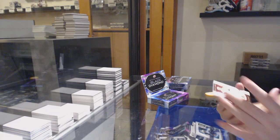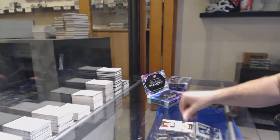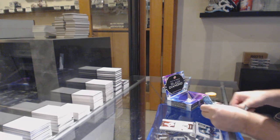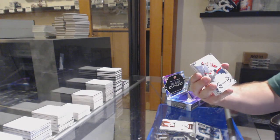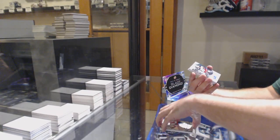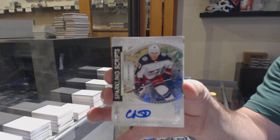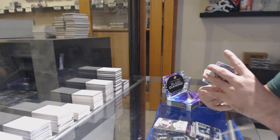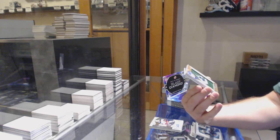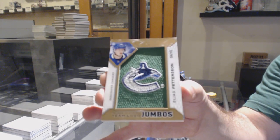We've got for the Ottawa Senators, exquisite to 249, Vitaly Abramov. For the Washington Capitals, 249, Kuznetsov. For the Blue Jackets, sparkling scripts of Cam Atkinson. Very nice. For the Vancouver Canucks, team logo jumbos, gold, number to 15, Elias Pettersson.